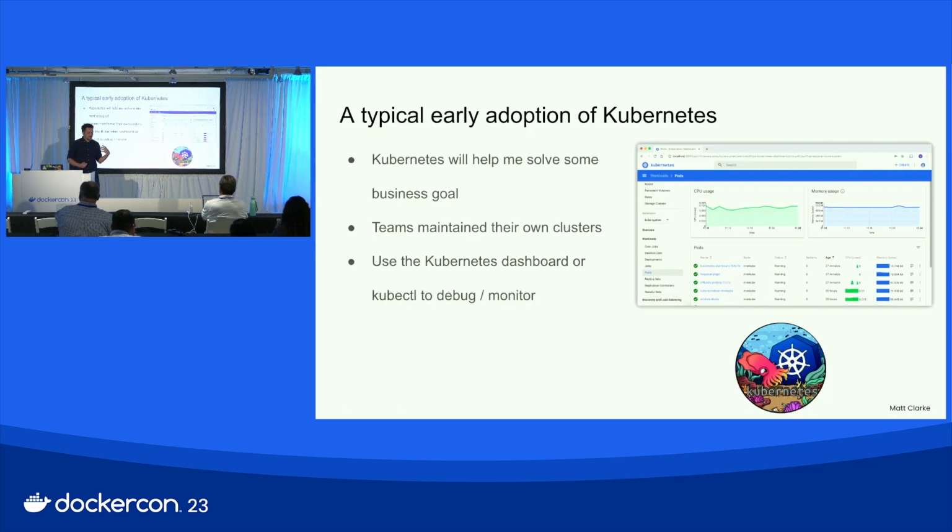So typically, you think Kubernetes will help me solve some business goal, or maybe you just think it's cool, which I do, but it also helps. So you might want to use it for advanced scheduling, auto-scaling. You want to install some sort of Kubernetes native tool, and you think, okay, this will be much easier if I just use Kubernetes, and then it'll provide me with these nice features. And you tend to run it in an experimental way.